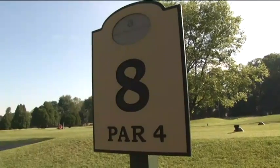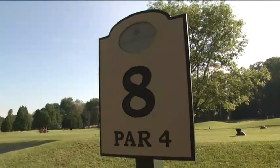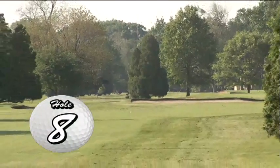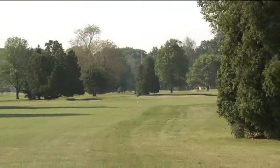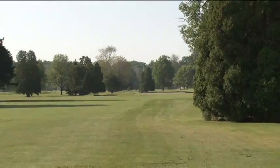Well, hole number 8 is where you start. You've got some tree lining here. You've got to watch what you're going to do, and here's where some of those 65 bunkers really come into play. Oh yeah, we've got a couple of nice fairway bunkers out there. Here again, off of number 8, 380, 390, par 4. Nice typical fade here.